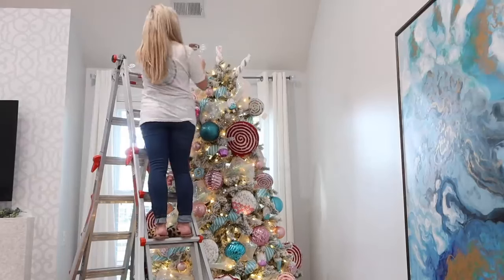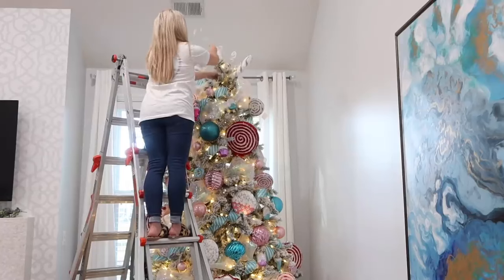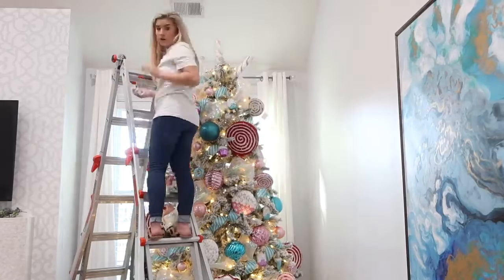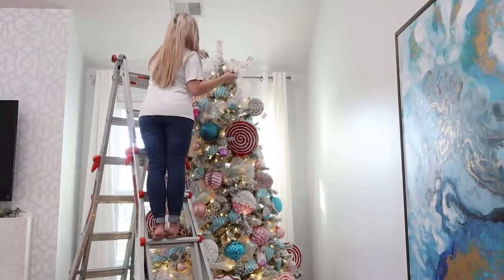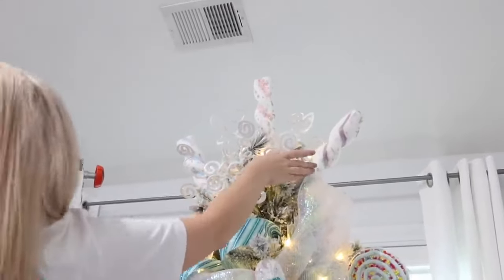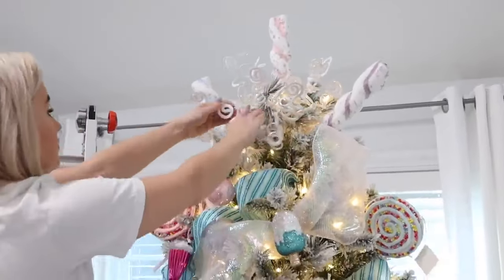I got two different kinds of picks, and one is a little bit swirly and whimsical. You can kind of see, this is the one I'm putting in there now, but they have sequins all over them, super pretty, super whimsical, like I said. And now I'm gonna start to add in my other one that looks a little bit more like tree branches, but they're white and have lots of glitter on them.